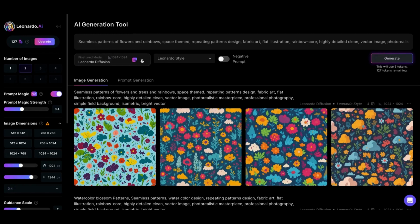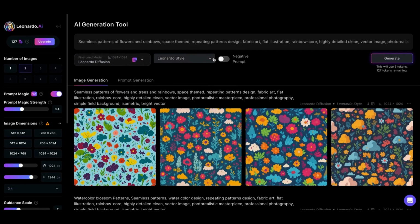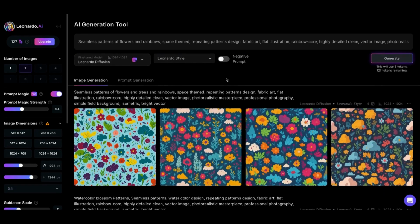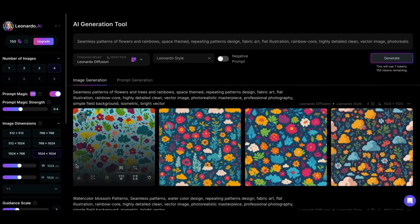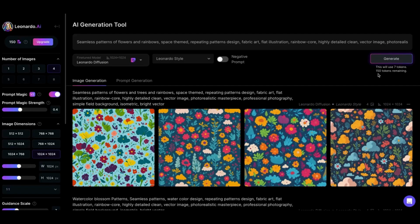Also, you can change the model you use, like Leonardo Diffusion, RPG 4.0, Dreamshaper, Vintage Style Photography, and more. I'll keep using the Leonardo Diffusion model and just keep the Leonardo style. I think the generated image looks better if I keep this style. And you can add a negative prompt, which means things the user wants to exclude, but I won't add this time. Then change to 1024 by 1024 dimensions and choose the number of images to 4. You will have 150 tokens every day for the free plan, and this time uses 7 tokens.